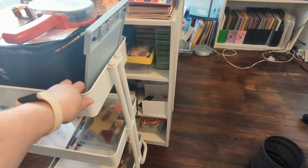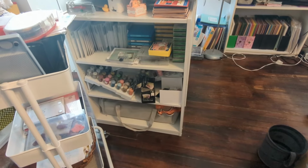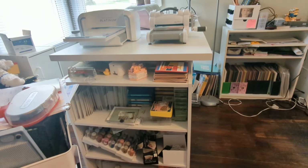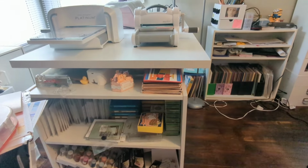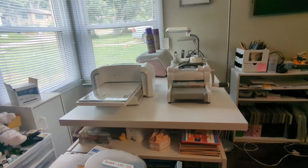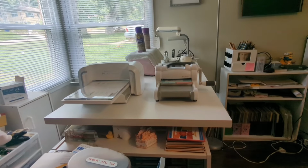Behind that, I guess I can move it, on the bottom is my Cricut that I never ever use, Stickles, Stampin' Up, and some Sizzix dies. And then before I file my cards away, this is kind of where they live. On top of this, I just today got the Platinum die cutting machine because I wanted a larger machine for some of the treat bag or treat box dies and things like that.